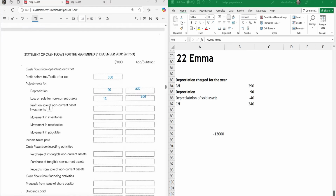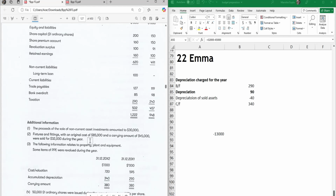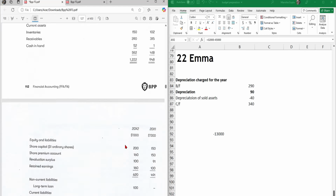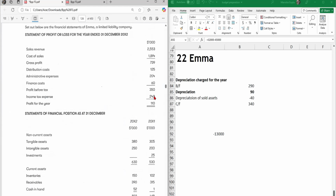Now next it is saying profit on the sale of non-current asset investment. So again, in the additional information, the first point says the proceeds of sale of non-current asset investment amount to 30,000. So they have sold this investment for 30,000, but what is the carrying amount and how can we find that carrying amount? It will be on the SOFP. You can see the investment value was 25,000. Now it has been sold in the current year, so that's why it was blank in the current year. Its value was 25,000, and we have sold it for 30,000. That means we have a profit of 5,000. This profit has been added in the profit for the year, profit before tax.